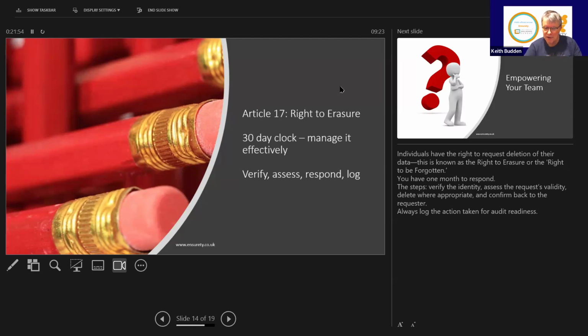Once you've verified that person, you've assessed it, and you are going to delete it, make sure you log that you've deleted that person's data, because otherwise, if you come to have a data subject access request a year down the line, 5 years down the line, 10 years down the line, you might think, what happens to that data then? So just log the fact you've deleted it.